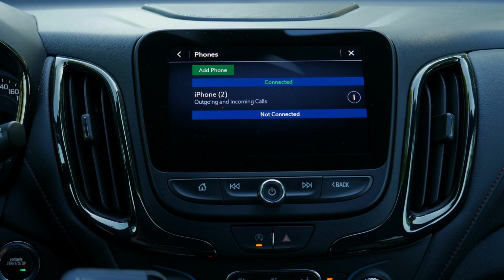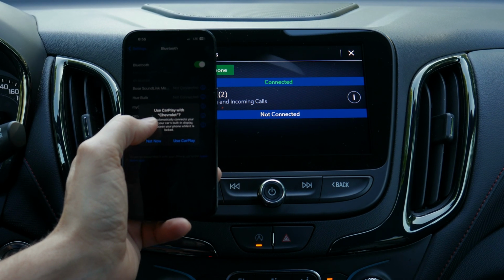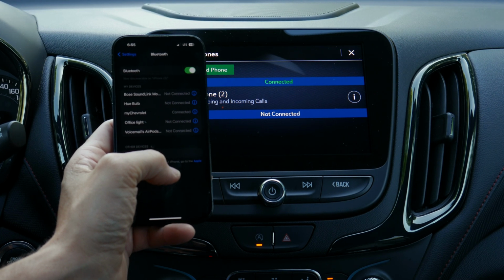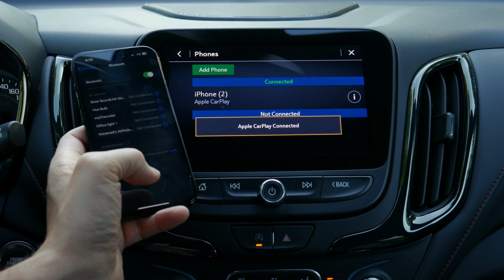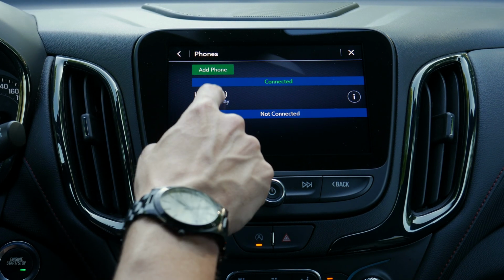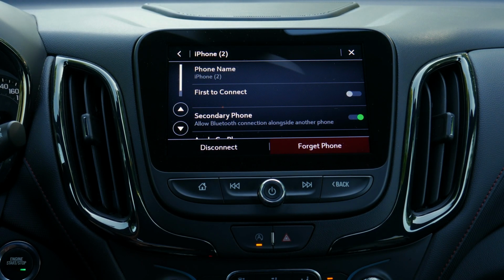Perfect. And we're connected. Now, one really nice thing about the screen that we're looking at here is that it does have wireless Apple CarPlay. So we're just going to hit use CarPlay. CarPlay connected. There we go. And we're just going to connect through. Perfect. As you can see there, a series of other options are available now.